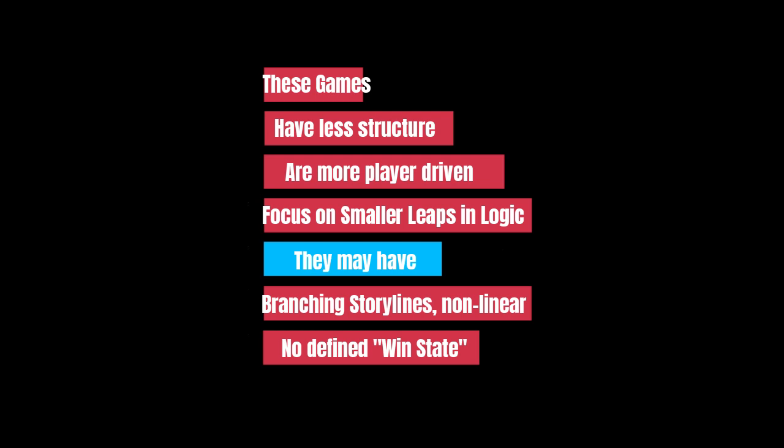Two others that come to mind are Paradise Killer and Her Story. Her Story, for example, follows a very, very unique premise of using a video search engine by searching for words that appear in various video files. Though this game doesn't have a lot of structure compared to its linear counterparts, you can kind of jump from place to place, and if you play your cards right, might even be able to find a logical conclusion within a few hours.